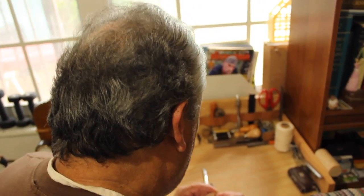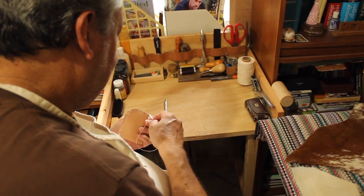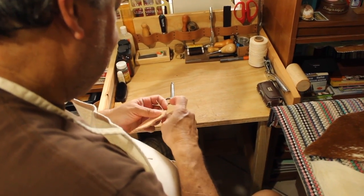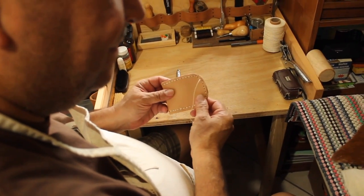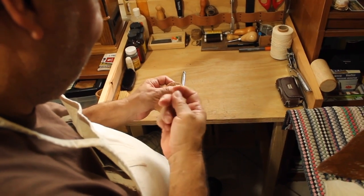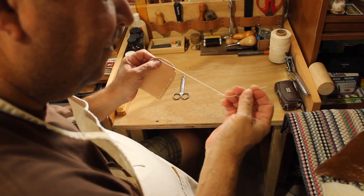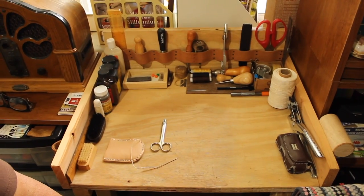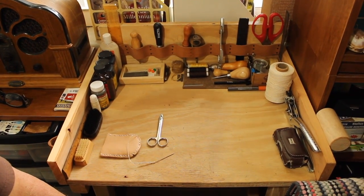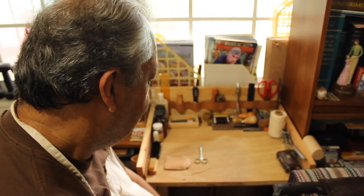Before sewing machines were invented, everything used to be sewn by hand. Shoes, purses, leather bags, stitch by stitch. Hand sewing is superior to machine sewing because the thread that leather crafters use is much stronger than the thread used in the sewing machine. Leather crafting uses basic tools. No power tools are used in leather crafting, only hand tools.